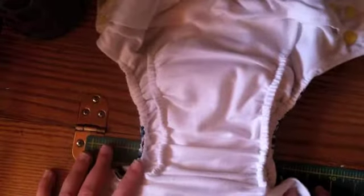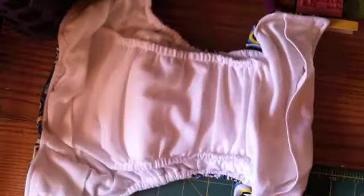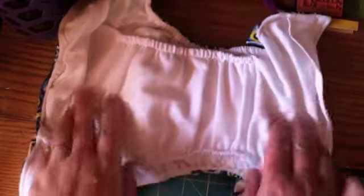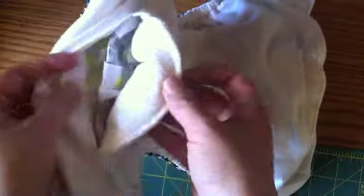Has the double gussets, which is great. They held in any poop explosions wonderfully. And one feature that I'm sure some people would really like, that I just didn't utilize and actually didn't end up liking, was there are pockets at both ends. This double pocket here, it has a snap for the soaker, and that soaker actually snaps in right here. And the idea for this double pocket is that the soaker would be able to agitate out in the wash, and you would never have to pull it out, but it still stays attached to the diaper.